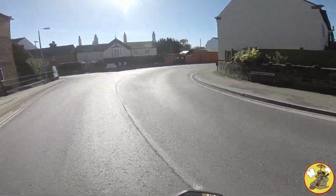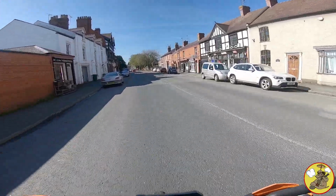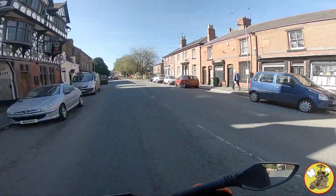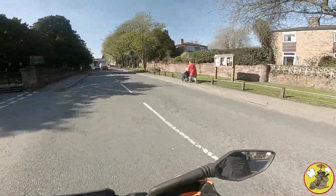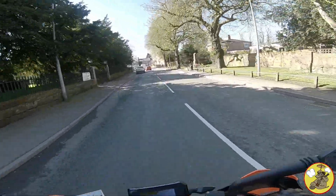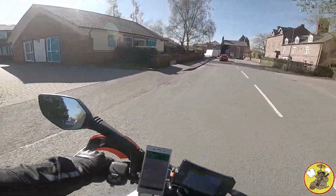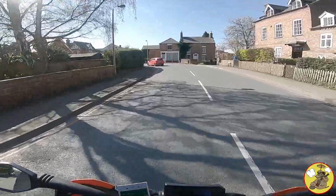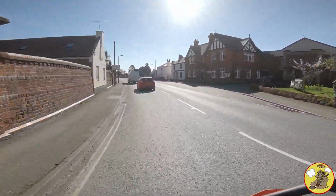I'd certainly rather do it on something with a bit more cc, but those of you with an A2 license that want to go and see the country, see what's to explore, see what's to see, you can do it on one of these, absolutely no bother at all. And why wouldn't you? The only thing stopping you is yourself.